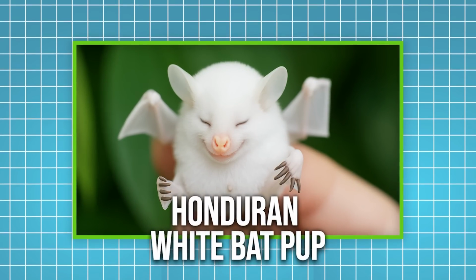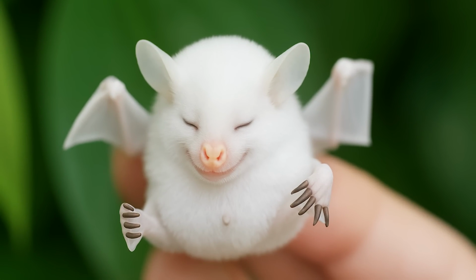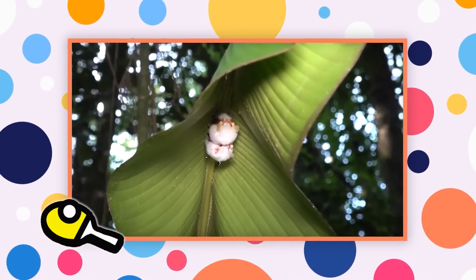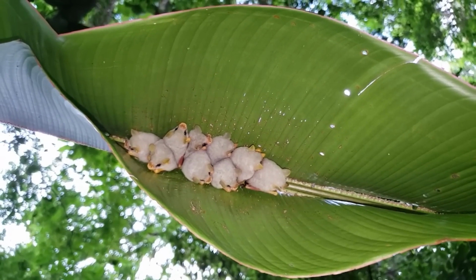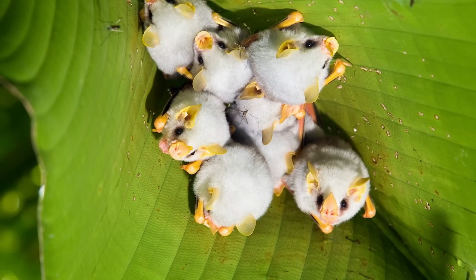Honduran White Bat Pup. These bats look like living marshmallows with neon yellow ears and noses. They're one of the only mammals with pure white fur, which glows under UV light. These bats, smaller than a ping pong ball, live in handmade tents crafted by chewing heliconia leaves into waterproof umbrellas. Mothers carry pups clinging to their fur like Velcro, their snow-white coats standing out against the rainforest green.